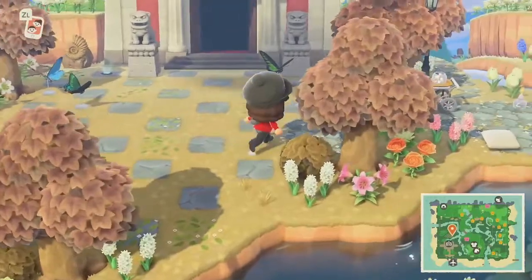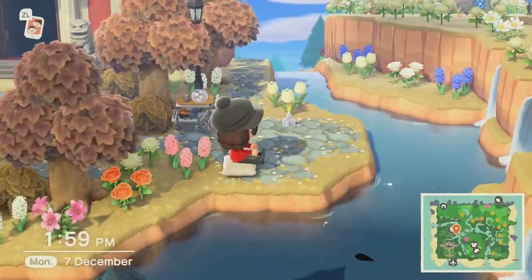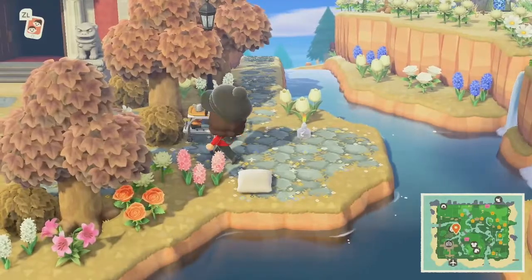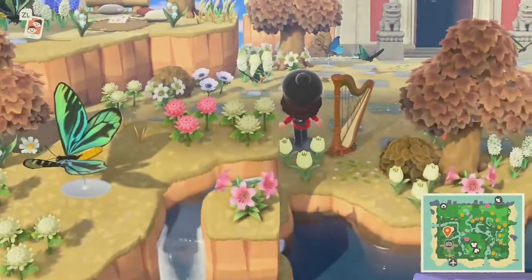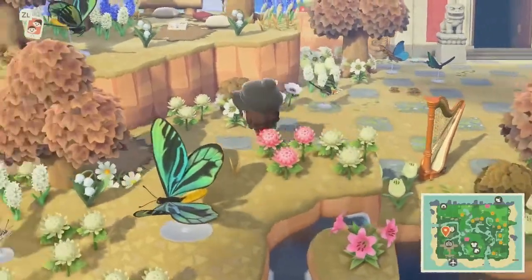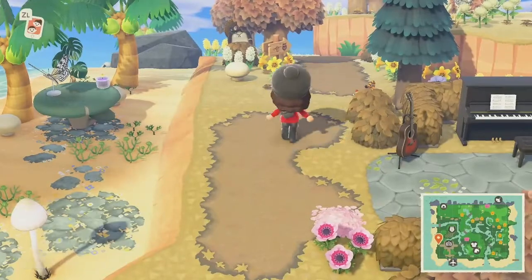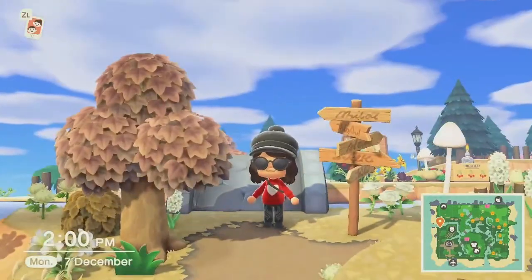This way we've got a seating area again. It's a very nice spot to fish, to ponder, to grab a baguette, and relax. Some musical instruments are never missing in this island. And this way we go back to the plaza. But we don't want to do that. Let's go back through this path. A lovely sign so we don't get lost.